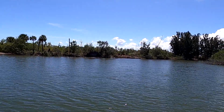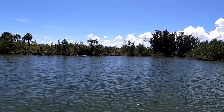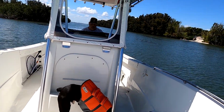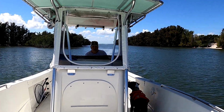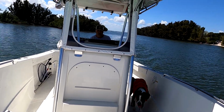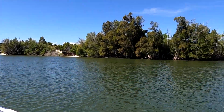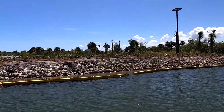He's interested in other things. I'm interested in the dolphin. There we go. Buddy hears people. Oh, somebody caught something. There's the local docks.